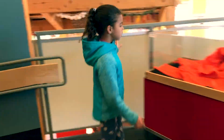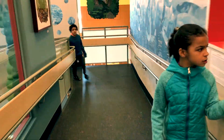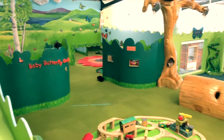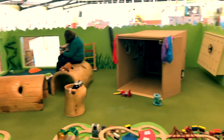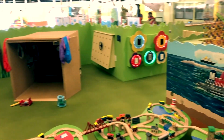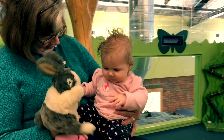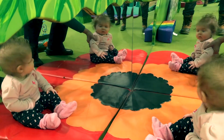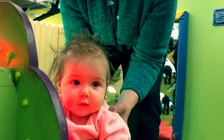Enjoy Gallery 6, our rotating art gallery featuring works by regional artists as you make your way to the 2nd floor. We have 3 exhibits to explore upstairs. The first, Primary Place, is a special area for our visitors who are 3 years old or younger and their adult caregivers. Explore the train table, puppets, and baby butterfly garden, all designed with this young age group in mind.